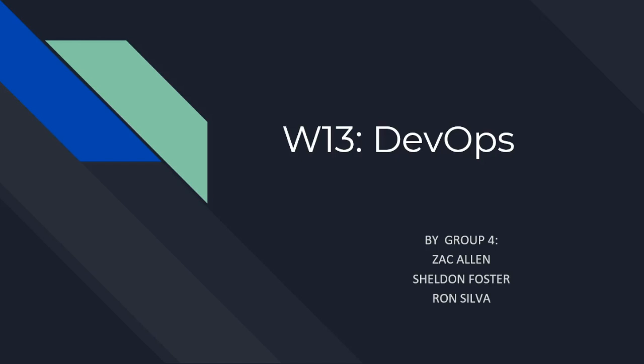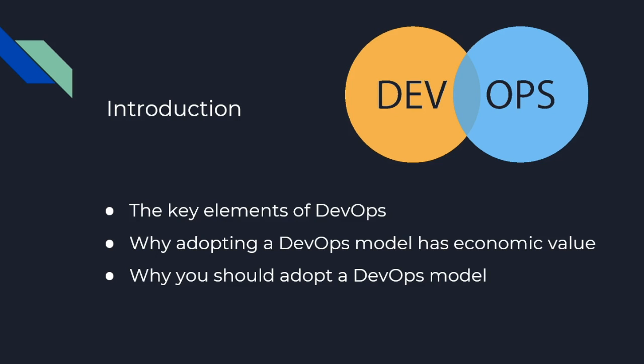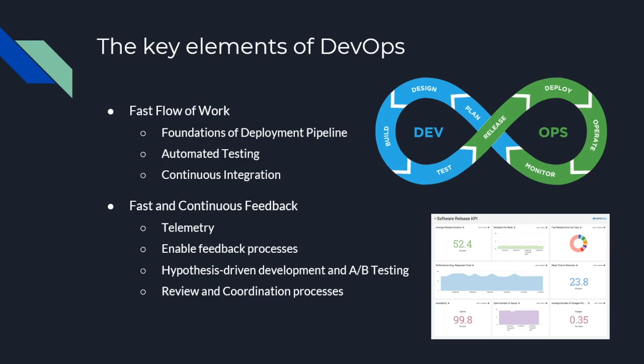In this presentation, we're going to talk about DevOps. We're going to do an overview of the key elements of DevOps and why this model has economic value, and why you should adopt a DevOps model in your organization.